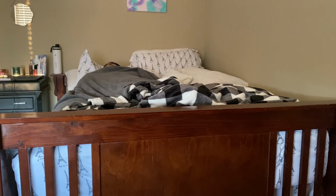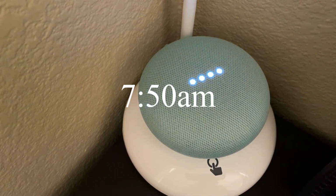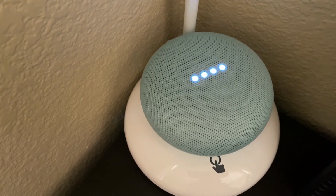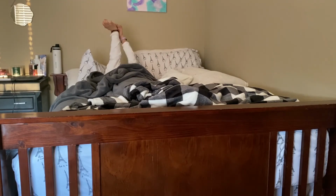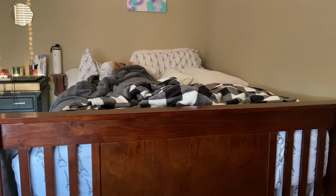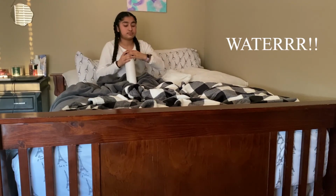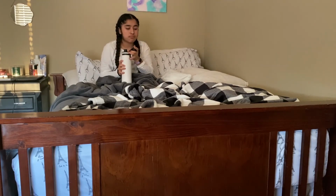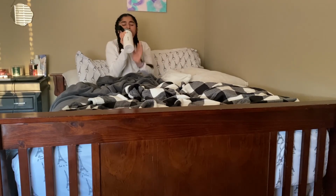My alarm is about to go off, just a little warning. I typically wake up around 10 minutes before school starts, and I know it's not healthy, but this is my genuine morning routine. There are definitely days I wake up earlier, but on a typical day I don't. And one of the first things I love doing in the morning is drinking some water. It wakes me up and I just love water so much.